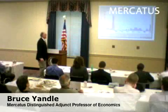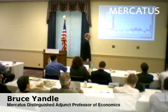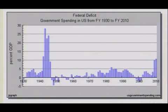Now, this just gives you some data. Here's the federal deficit going back to 1930 and coming forward to 2010, as a percent of GDP, and here are these wonderful World War II years. And by George, the war ends, and by George, the thing goes away. And so this dynamic that I'm talking about generates occasional surpluses, that is, these bars below the line. All the other bars are deficits.